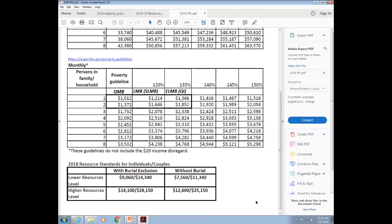Any questions? There's one question that was typed in, but this has nothing to do with the LIS or MSP. It says, is there a minimum amount of money you have to make or set aside for Medicare to qualify for the free Part A premium? No, there's no set-aside money.